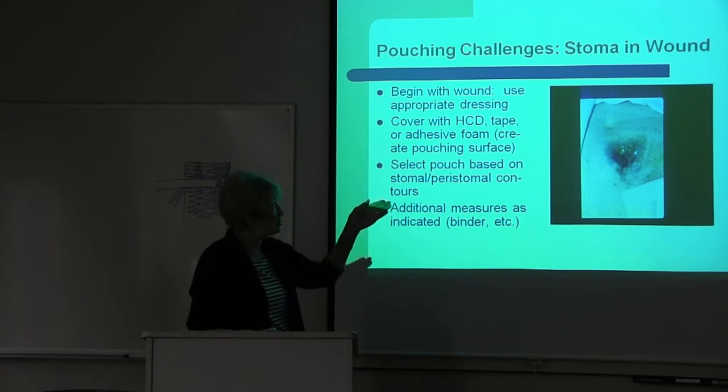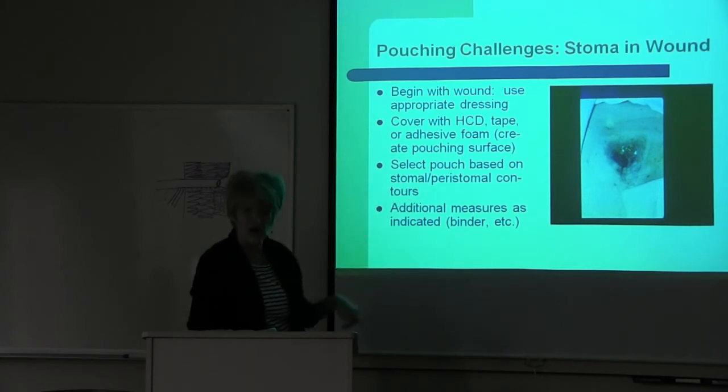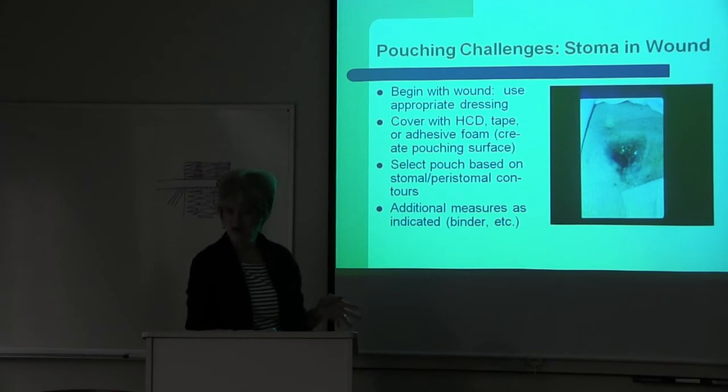And then you would think, should I do anything else? Well, look at where the patient's umbilicus is. The stoma is well below belt level. So I can't add a belt, it won't help, it will ride up. I might think about adding a binder or a support undergarment. It would depend on the patient's activity level, what else is going on.